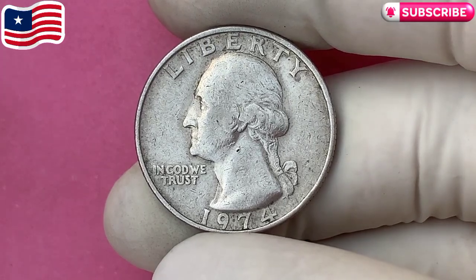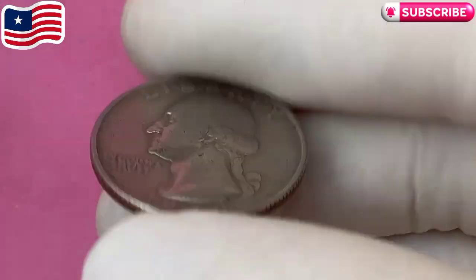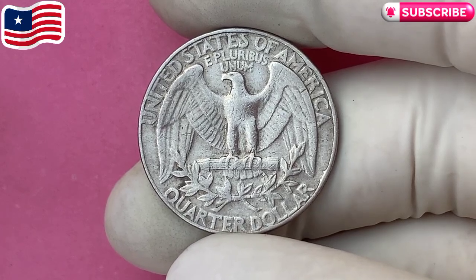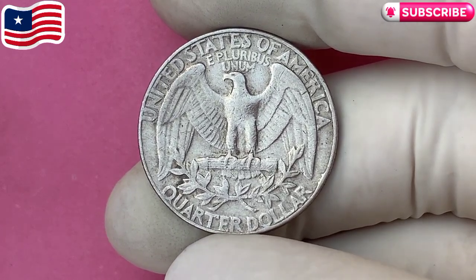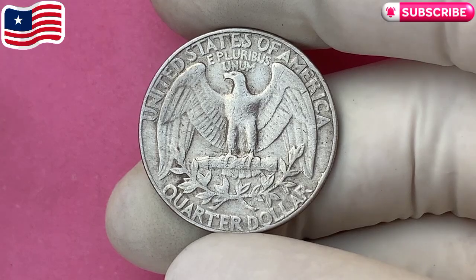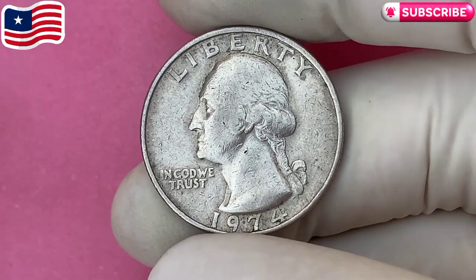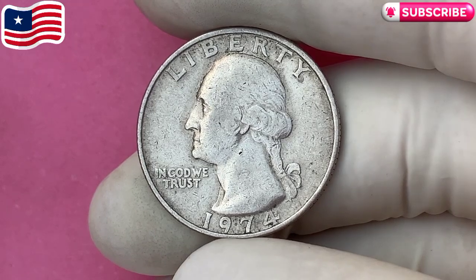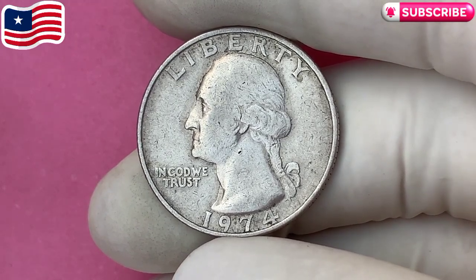So, how much can a rare and flawless 1974 Washington quarter be worth? The number might surprise you. A top-grade, error-free, or rare variant of the 1974 Washington quarter dollar has been known to sell for as much as $130,000. Yes, $130,000 for a coin many people toss aside without a second thought.